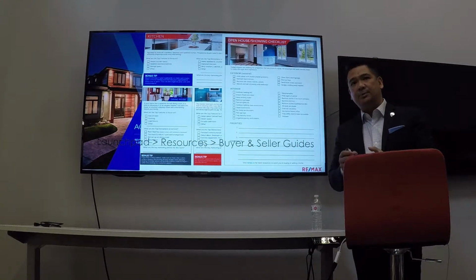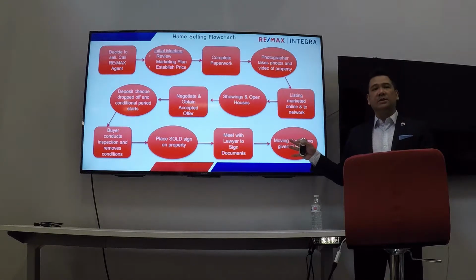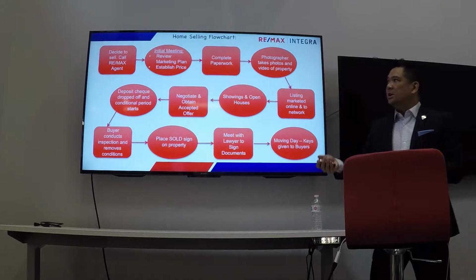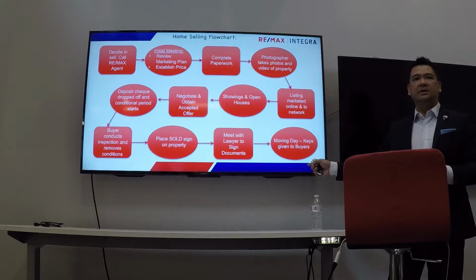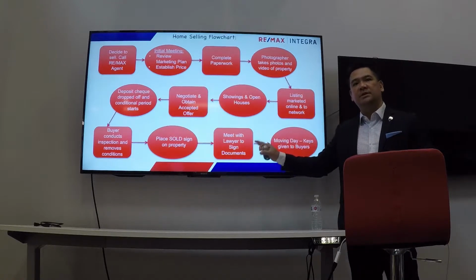That Seller's Action Plan that I told you about looks like this. This is really simple. This was done in PowerPoint. Are you all familiar with PowerPoint? It's just adding shapes and inserting text, and then changing the background color. Very, very simple. It starts with decide to call a RE/MAX agent. That's you. And it ends with moving day, keys given to the buyers. And everything in between. And it really sets a good tone for conversation.